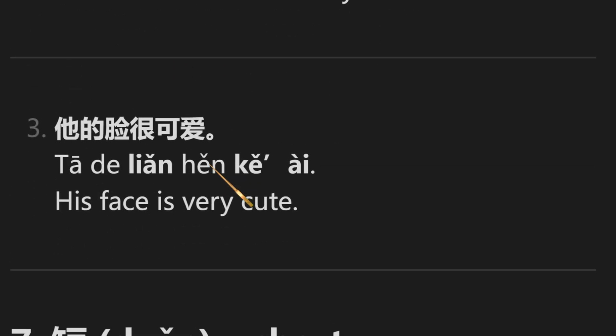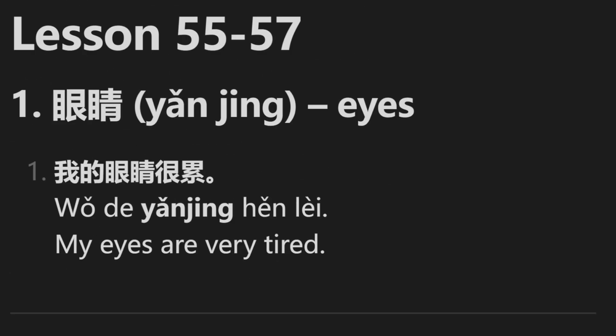And last one is his face is very cute. 他的脸很可爱。他的脸 his face 很 is very 可爱 cute. 他的脸 his face 很可爱 very cute, right? 他的脸很可爱。And let's repeat what we learned today.